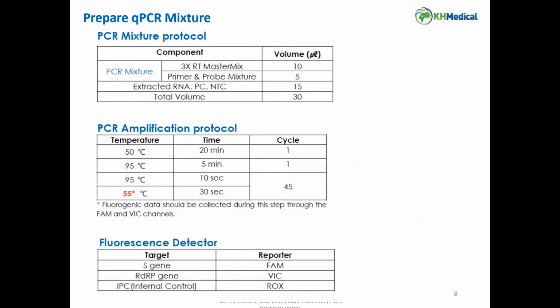And this describes, for any laboratory, the volumes you need to use. This is a very simple procedure. Everything is pre-made. All you need is to take, from our kit, 10 microliters of 3X RT master mix, 5 microliters of the prime and probe, add 15 microliters of your good grade extracted RNA, and then you are able to run your test. This is the recommended amplification protocol, and we use FAM, VIC, and ROX. ROX is for the internal control, and for the S gene, we have embedded the FAM for detection, and for RP, we have the VIC. These are fluorescent dyes for detection.